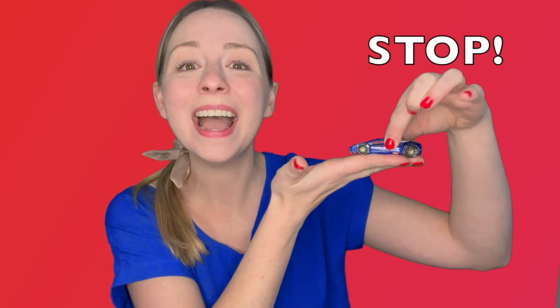The wheels on the car go round and round, round and round, round and round. The wheels on the car go round and round until we say to stop. Ready, set, go! The wheels on the car go round and round, round and round, round and round. The wheels on the car go round and round until we say to stop.